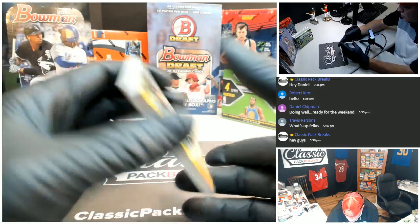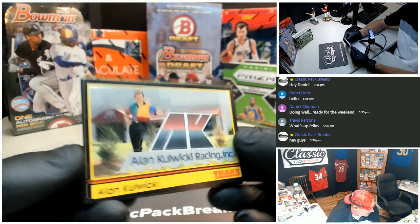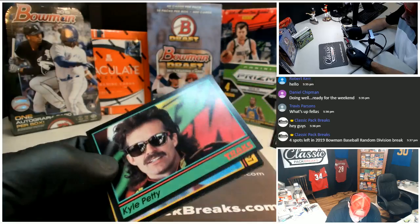Ooh. Believe he died in a car wreck. Alan Kulwicki. How about it, guys? Todd Bodine. There he is with a pink hat. Wonder what that hat says. Cole Trickle himself.